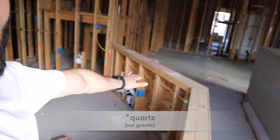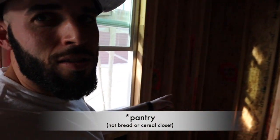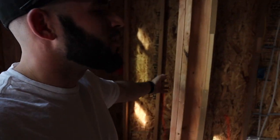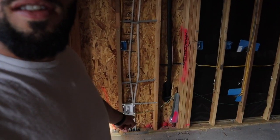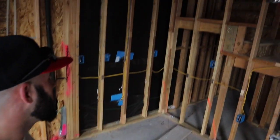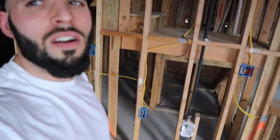So here's the kitchen. This is where the bar will go, and a nice granite slab. And a nice bread closet, cereal closet, whatever. Sorry, my voice sucks. That's where the refrigerator's gonna go, right there. That's where the stove's gonna go, right there. Okay. All right. So let's go upstairs now.